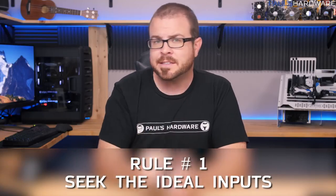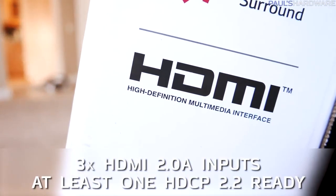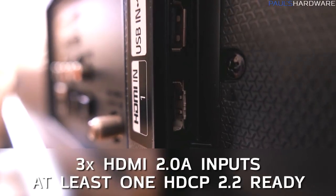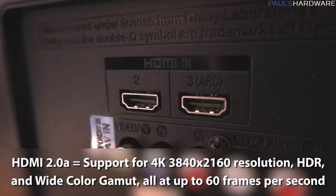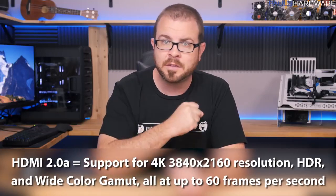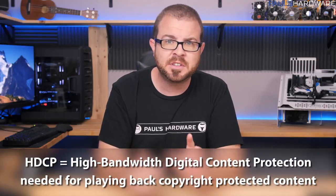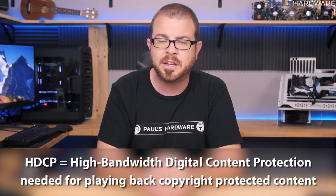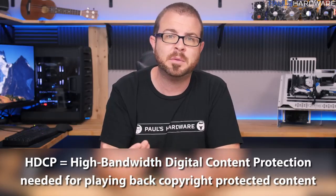Rule number 1 is seek the ideal inputs. For most people, this means at least 3 HDMI 2.0A inputs with at least one that is HDCP 2.2 ready. HDMI 2.0A will give you support for 4K 3840 by 2160 resolution as an input. Also HDR, wide color gamut, and all of that at up to 60 frames per second. HDCP is high bandwidth digital content protection, and although we might not like it, we will need that if we want to have support for playing back copyright protected content from an HDCP enabled source.